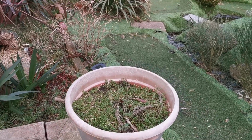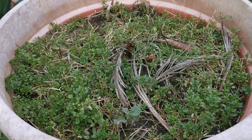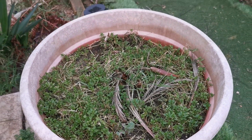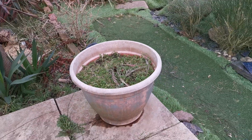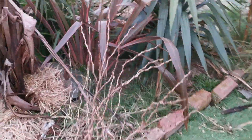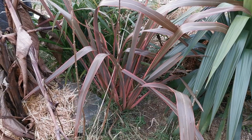The Phoenix Canariensis made it through last year. Didn't come back this year. You can see it's absolutely dead now. Again, unfortunately, I knew that was going to happen, but I just thought I'd leave it. Again, wait and see sort of thing. Right, guys, the Formium actually looking really lovely and pink and healthy, so quite happy with that.